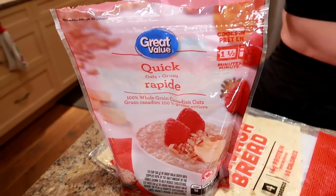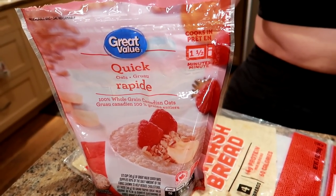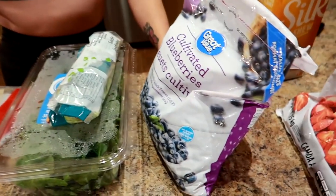When I did have a half a cup of oatmeal, a scoop of whey isolate protein powder, I'd put berries in it, and trust me, your belly's full, and it lasts a long time. Oatmeal, like they used to say back in the day, sticks to your ribs. It really does.